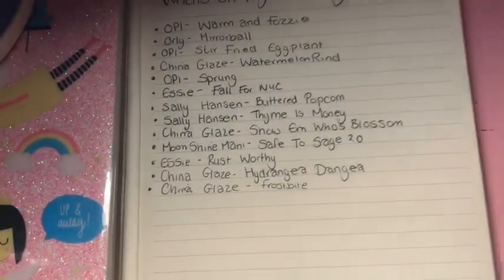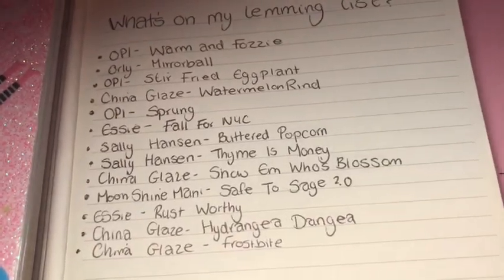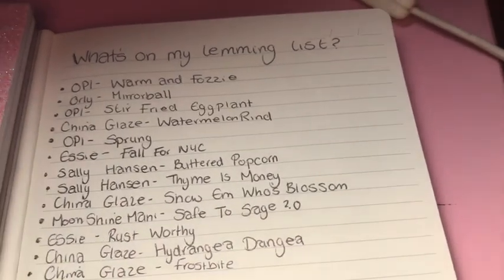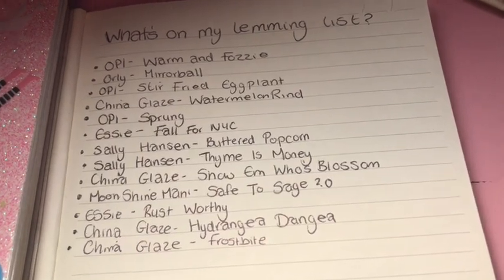Let me just move my phone stand. It's my acetone bottle. So that is what's on my lemming list. What is on your lemming list? Because I would love to know. And do I need to find it for you, or just find it for myself?